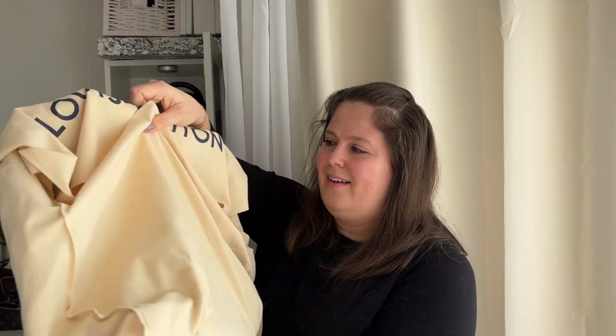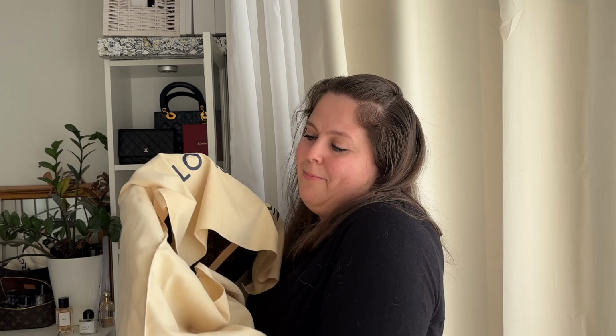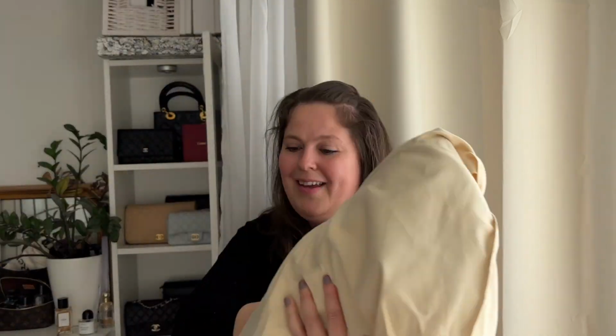Because I was a bit surprised. So, yeah, I don't think it's very easy to wrap a Keepall in a dust bag, but here it is. And then here is the receipt I paid. Actually, let's have a look what it says. Or if it says anything. It says repair. Nothing else, just repair, and then 1,000 euros.